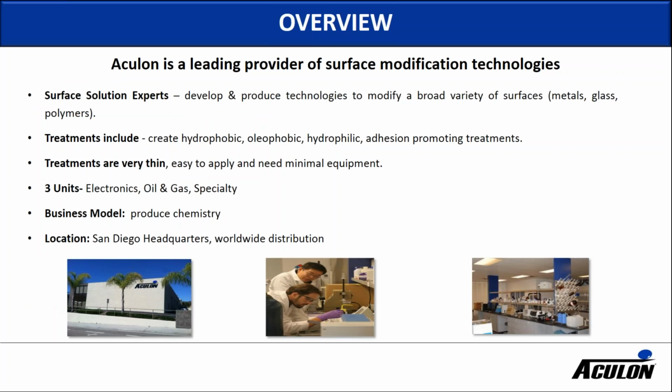So Aculon is a leading provider of surface modification technologies. We like to think of ourselves as surface solution experts, where we develop and produce technologies to modify a broad variety of surfaces: metal, glass, polymers. And we have a pretty broad suite of surface modification technologies, including hydrophobic and superhydrophobic, oleophobic, hydrophilic, and even adhesion-promoting treatments. These treatments all are very thin, and they are easy to apply with minimal equipment.